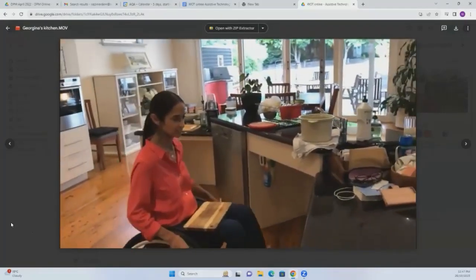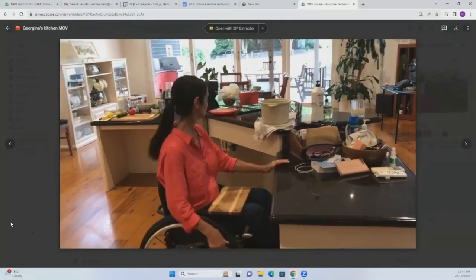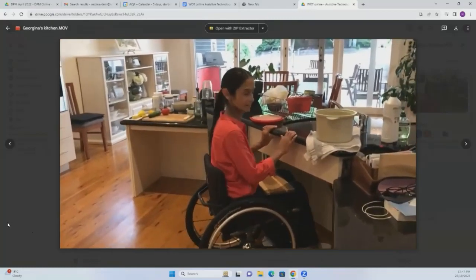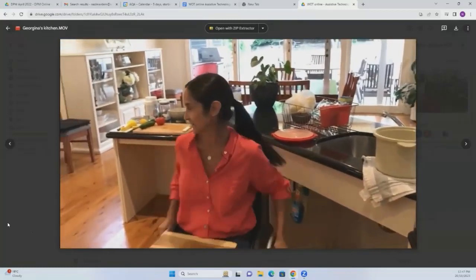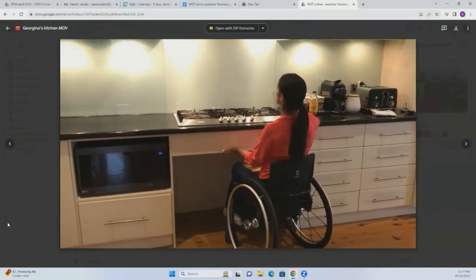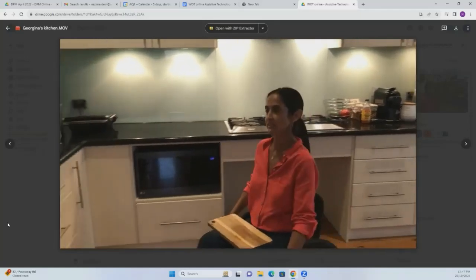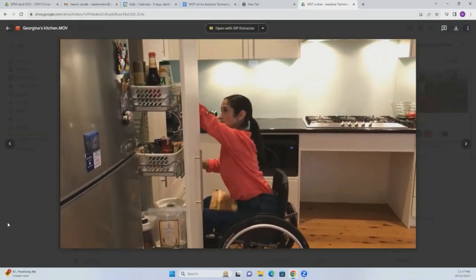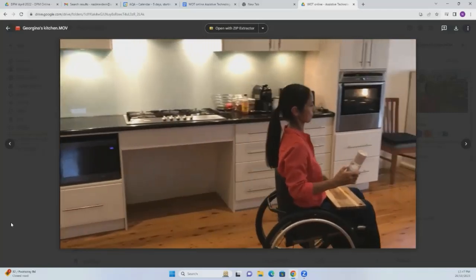So this kitchen was done about 20 years ago. We had a good cabinet maker. As you can see, we've lowered the benches there. There's gaps so I can go under. The sink as well, that's at the standard level, but I'm still able to reach inside and reach the taps. There's the cooktop, and also the range hood is lowered so I can reach the buttons. This is the pantry that pulls out, which is really easy for me to grab things. You can see the handles in all the drawers and cupboards are really large and easy to grab.